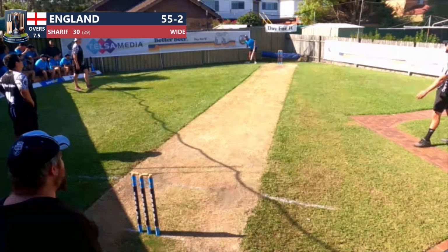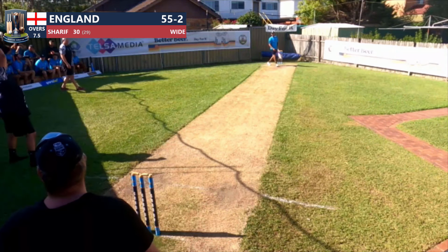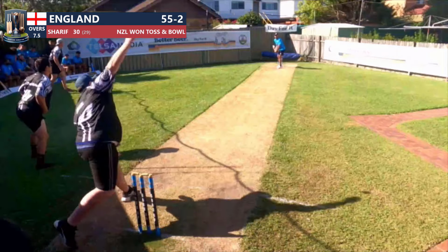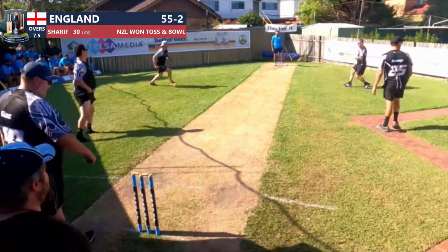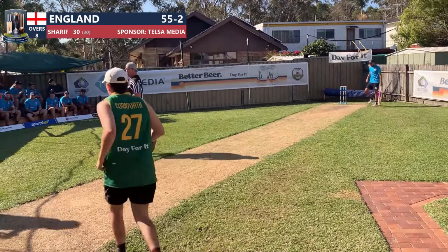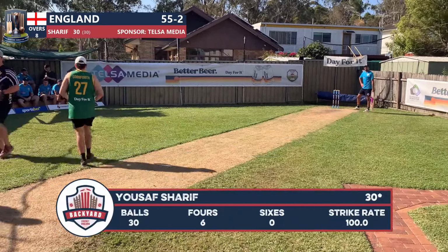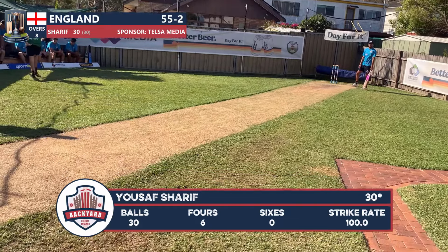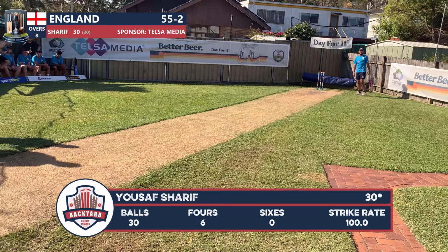Not sure how serious of a swing that was from Yusuf Sharif, but gets the wide. Kiwis are down. They need a lift. And in tight to defend. It's gone very quiet here. New Zealand fielders not enjoying this little performance from Sharif. Complete control at the moment. This is the best he's looked on this trip.